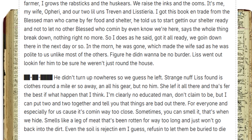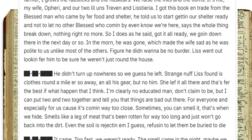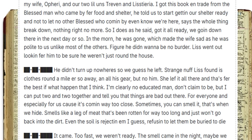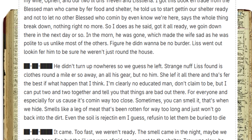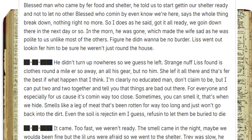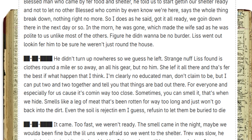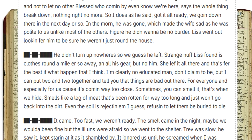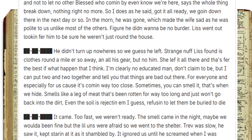In the morning he was gone, which made the wife sad, as he was polite to us, unlike most of the others. Figured he didn't want to be no bother. Liz went out looking for him to be sure he wasn't just around the house. He didn't turn up nowheres, so we guessed he left. Strange enough, Liz found his clothes around a mile or so away, and all his gear, but no him. He left it all there, and that's for the best, if what happened is what I think.